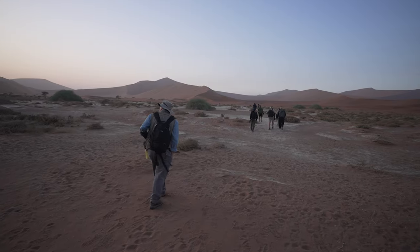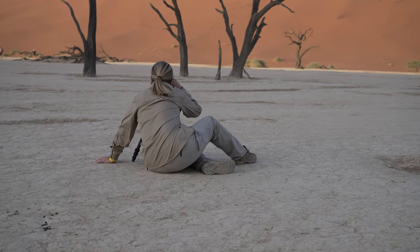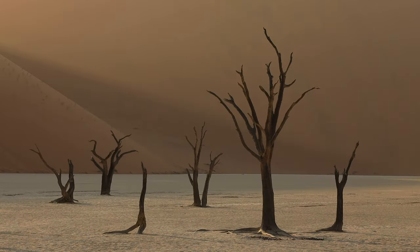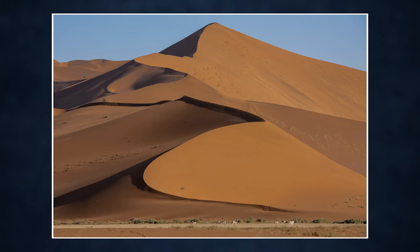From Deadvlei, once you're actually in the lagoon area that's dry, you want to make sure that you can get a good shot that has a dark background behind your subject, and try and focus on separating the trees so that you get that sense of separation, which looks really nice in photos. And I think here in Sossusvlei, it's really important that you focus on the light and looking for the dynamics between the shadows and the highlights, which is very, very easy with these dunes.